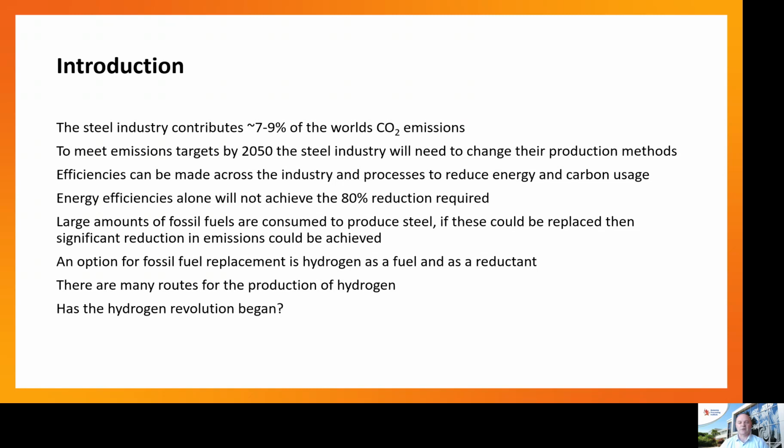Efficiencies can be made across the industry and processes to reduce energy and carbon usage. Energy efficiencies alone, however, will not achieve the 80% reduction required. Large amounts of fossil fuel are consumed to produce steel. If these could be replaced, then significant reductions in emission could be achieved. An option for fossil fuel replacement is hydrogen as a fuel and as a reductant.